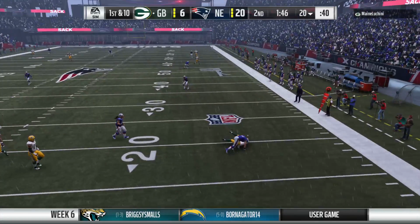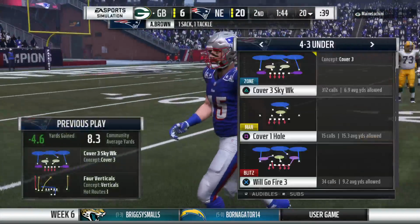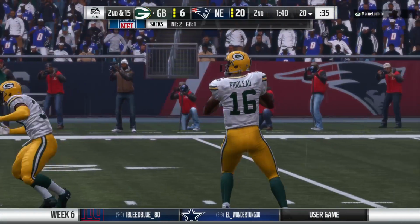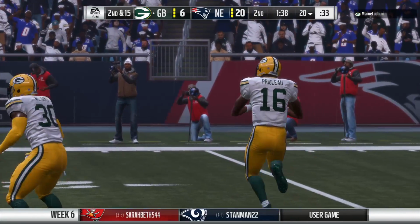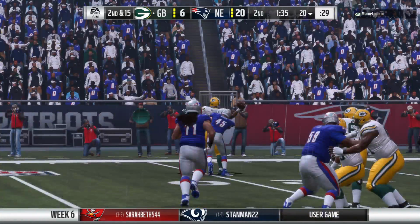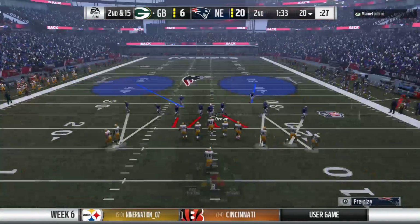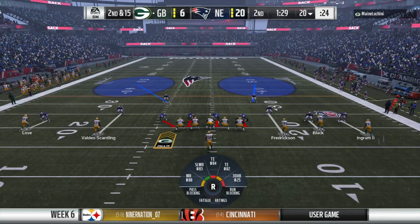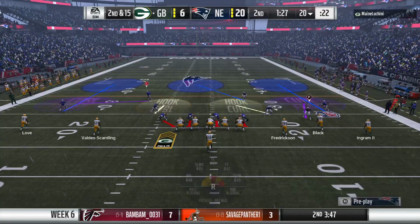Escaping, and he can't get rid of it. He's taken down. Well, someone's been up to the task so far in this game. They are already up a couple of scores, Brandon, and guess what? I think they're just going to pin their ears back now and get upfield and get after the quarterback. Been such an impressive first half to get that lead. Got to assume this defense will be charging again here. It's 2nd and 15.